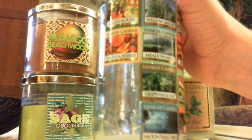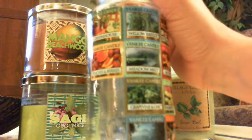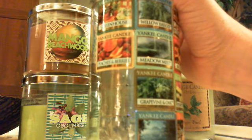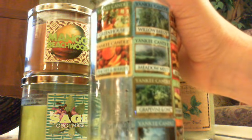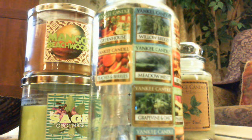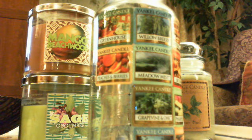So anyways, I plan on stocking up on some fresh scents and fruit scents, but Grapevine and Oak is definitely one I will be stocking up on. It's such a unique fragrance. I don't generally like grape scents, and I don't like wine scents really, but this is earthy, woodsy. It's got a hint of fruit and grape, but really the woodsy, earthy note is what comes out more, and I love it. So I'm going to definitely get more of those.